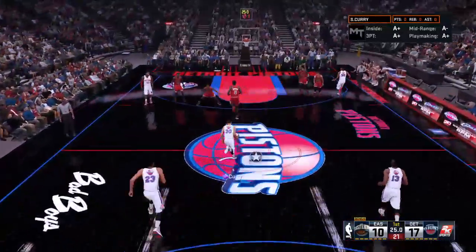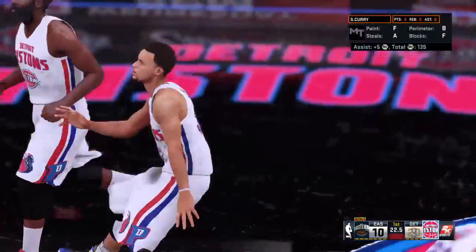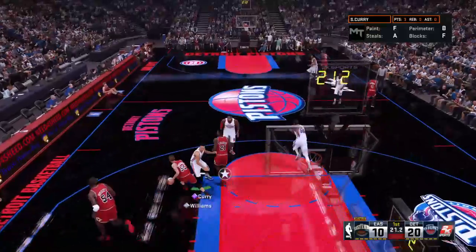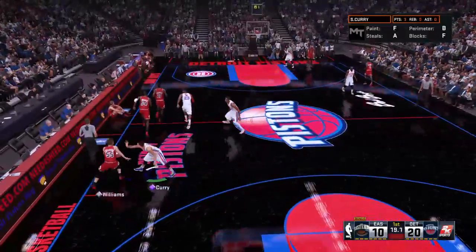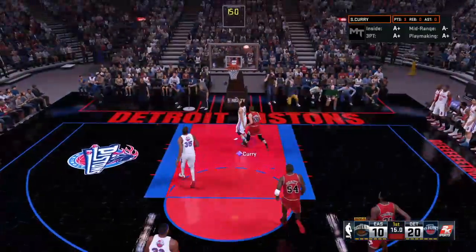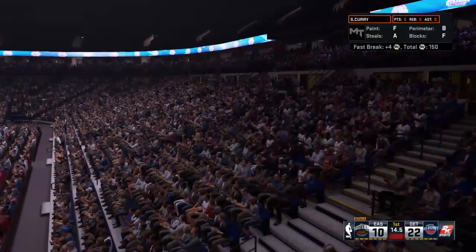Detroit leading by 7. Curry. Good. It's Harden with the assist that time. Outstanding start from three-point range. Their shooters are on fire. It really makes them a hard team to guard because they space you out so well. And Curry, here we go. And that one's good. Curry's got 5 points so far.